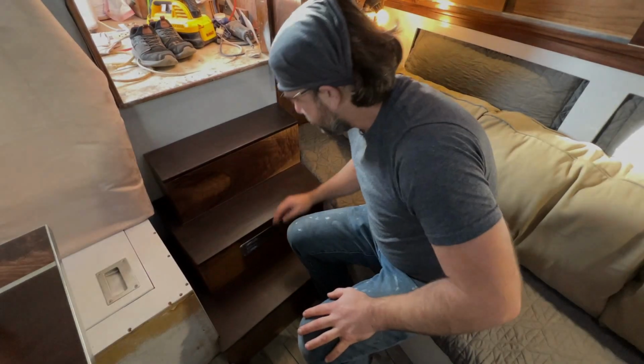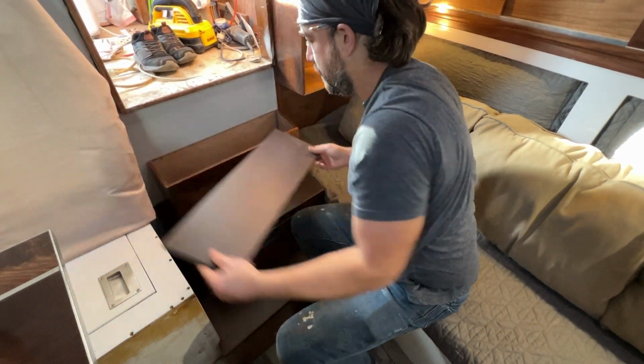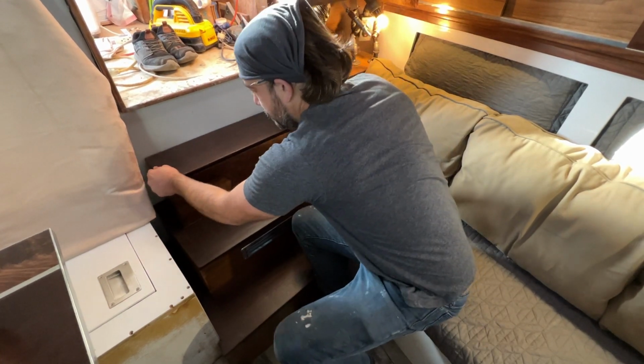So the top and the bottom step come off. The top one comes off easily. You just kind of like push it over and lift it up. But the bottom one is a lot tougher.